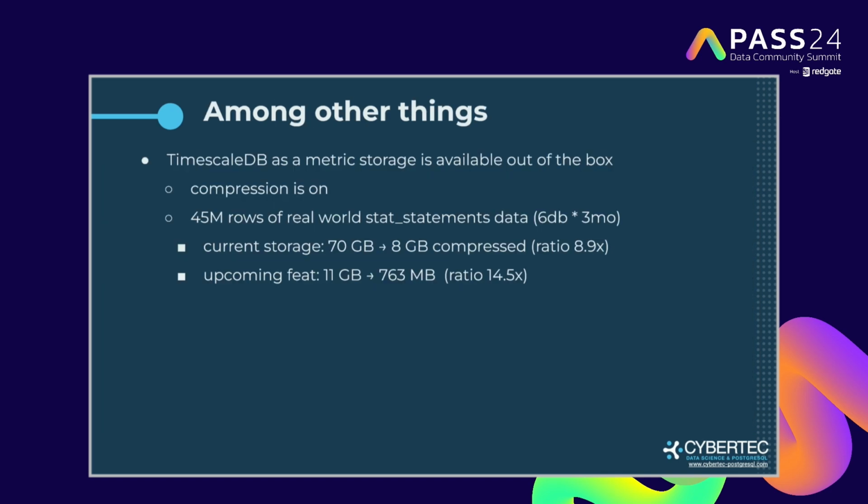And among other things, as I said, we allow using TimescaleDB out of the box. For example, this is real data for 6 databases for 3 months: the current storage in PostgreSQL will consume 70 gigabytes. But if you use TimescaleDB as a storage layer, it will be 8 gigabytes, like 9 times less, right? And right now we are working on a new storage implementation that will make it even less, from 11 gigabytes without TimescaleDB to less than a gigabyte.